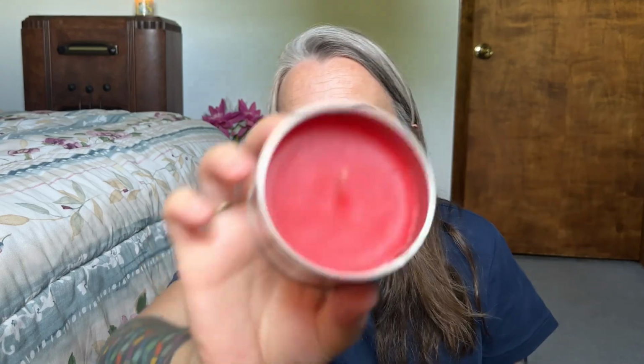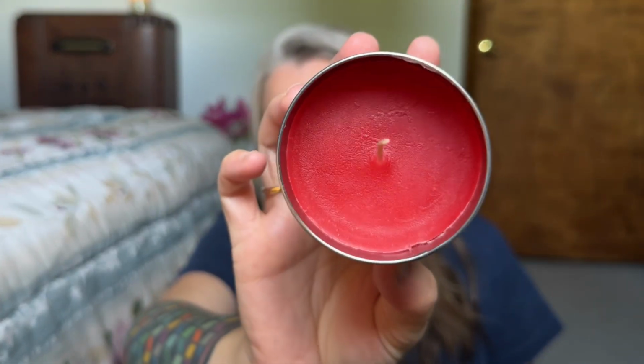And it really just smells to me like a cinnamon clove candle. A little bit of a hint of sweetness from the apple in there. Love the red wax and the thin wick in there. I think that probably would burn pretty hot, especially with the tin vessel. So this one is apple pie.